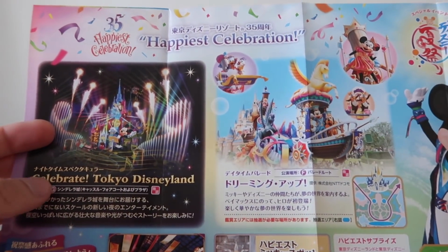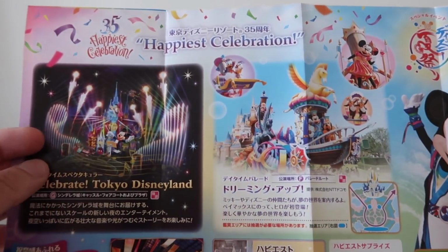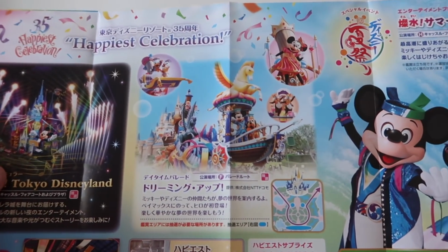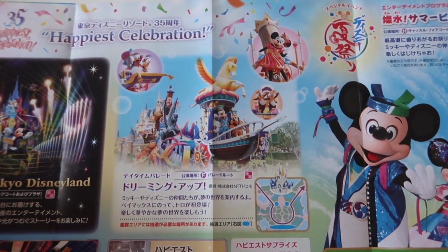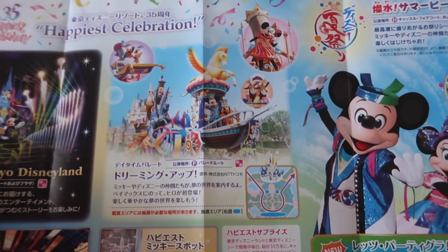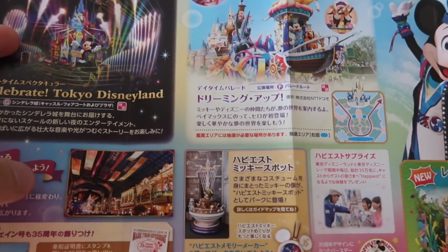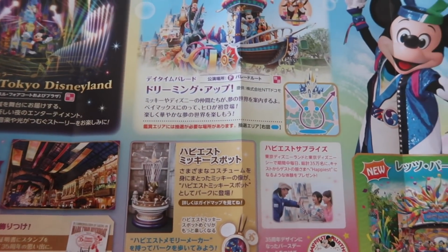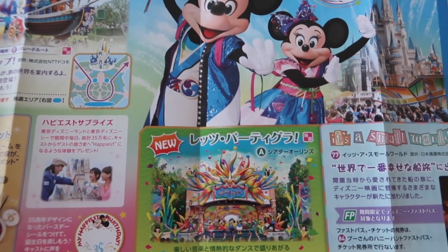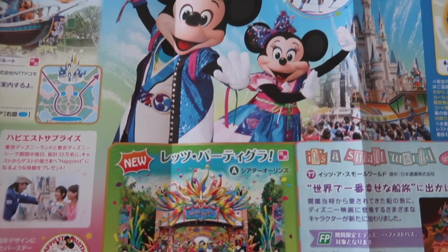So we have the Celebrate Tokyo Disneyland show, which started in July. It's the brand new nighttime show, so I highly recommend watching that. It's in the evenings, of course. And we have the 35th anniversary parade that debuted this year, still going on. And don't worry, this is gonna be around for the next 5 years, so you got some time. And we got more 35th anniversary stuff that's still going on. And of course, we have the Let's Party Gras show that also just started last month in July, still going.